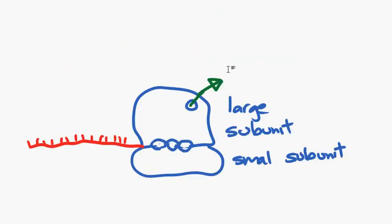This hole is called the exit tunnel. I guess the whole tunnel is called the exit tunnel. And other things to remember, the entire ribosome is made out of RNA.